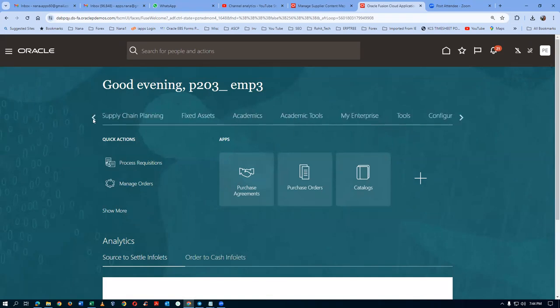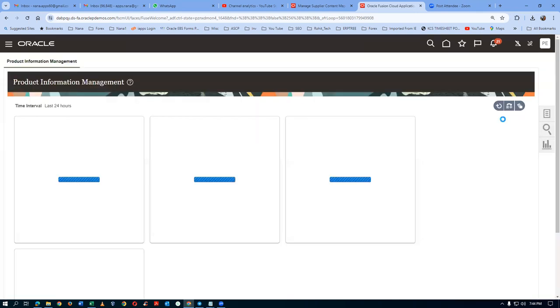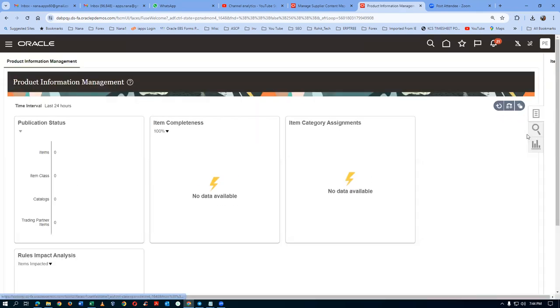We'll now go to the product management. Oh, this guy is not having any inventory at all. Oh, he's there. You go to the product management and then you go to the product information management. Let me query my item. P2001 is the item. We'll now query it and then see the receipt routing. So we are given the standard receipt routing.